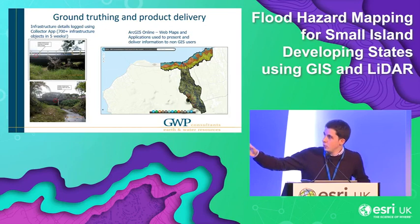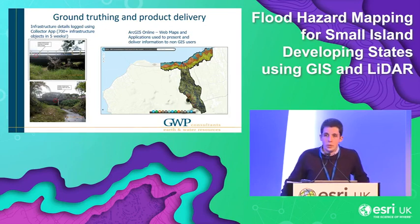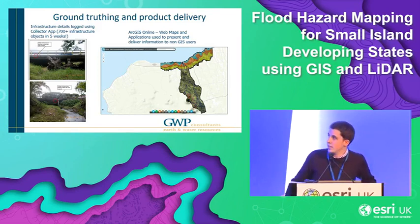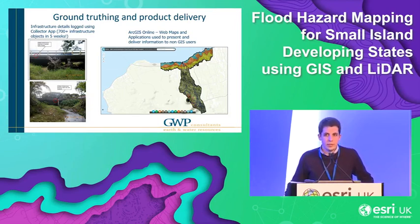If you can add them into an online tool, everyone is able to access it without having ArcGIS installed on their computer. Some of the people that might be interested in these data sets are high-level government officials, and they might not be GIS users. But with these online platforms, you really enhance the use that they will make of this data.